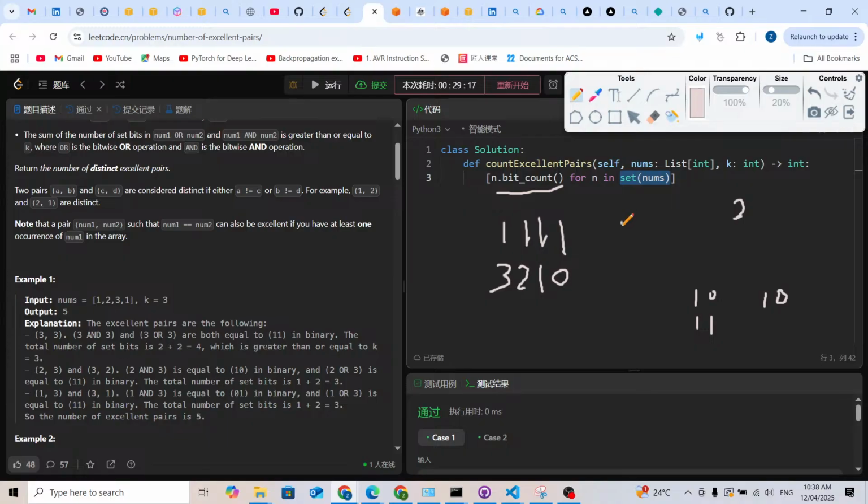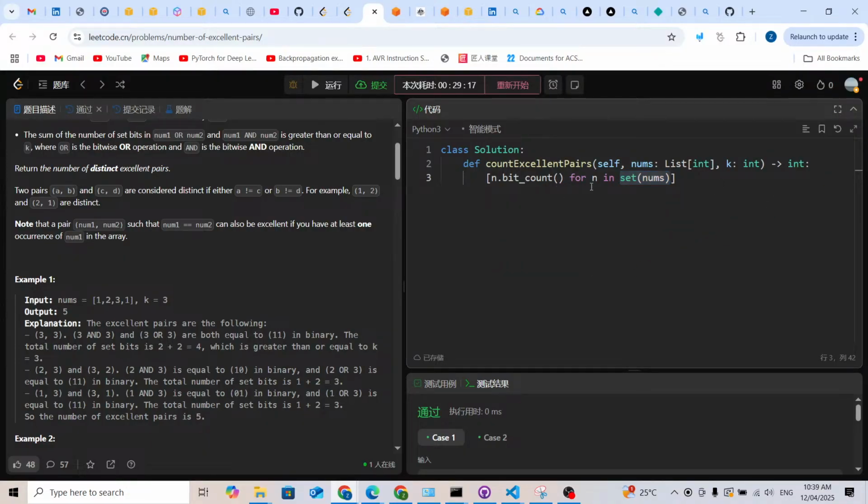For example, for another one, it is 0, 0, 0, 1. So this means inside the set it's going to have a 0. So A or B is going to be 0, 1, 2, 3. A and B is going to be only 0. So how many of them? It's going to be 5. So this is why we're going to directly use the set bit to solve the problem.